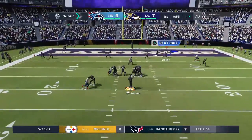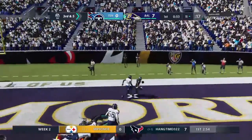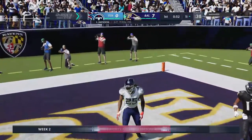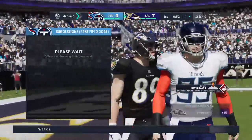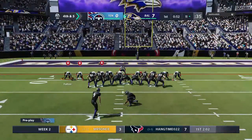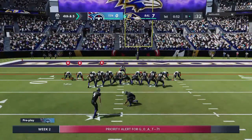From the gun on 3rd down, Jackson. Looking end zone, but it's incomplete. Normally you think the tight end's going to be able to catch the football and handle that contact, but in this case, maybe a little too much target to hit. That one was timed well, incomplete.